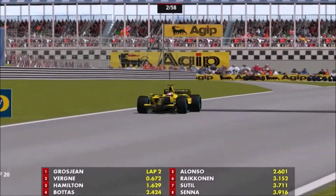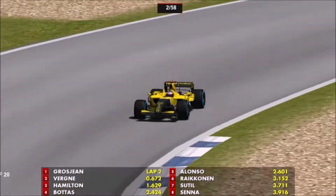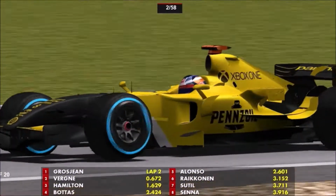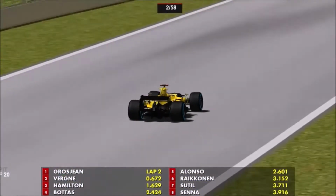I think I'm running the hards in this race. I've no idea what tyres I'm running. I've given this the development. To quote David Coulthard, I'm having a development season.